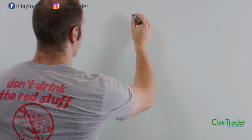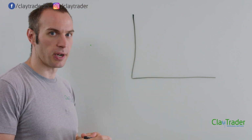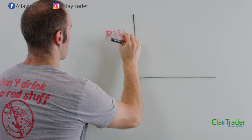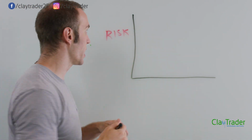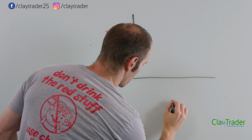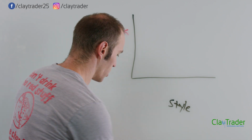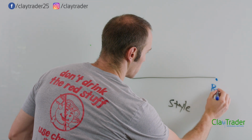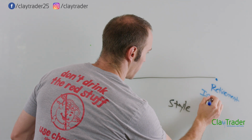So to do this, I want to just make a big, beautiful chart right here. And over here we have, actually let's make this red to represent risk. So this y-axis here represents risk. Here we have style. Now, what do I mean by style? Well, way down here, right at this point, retirement investing.